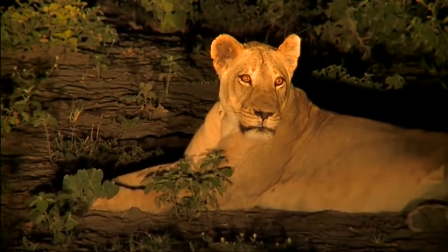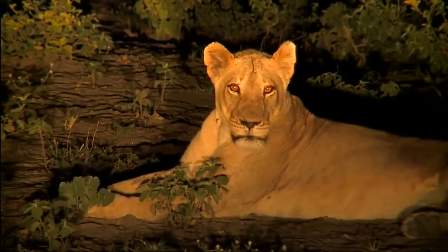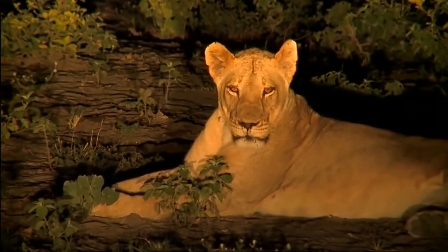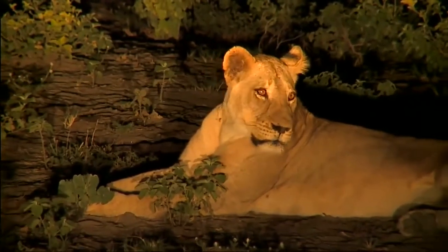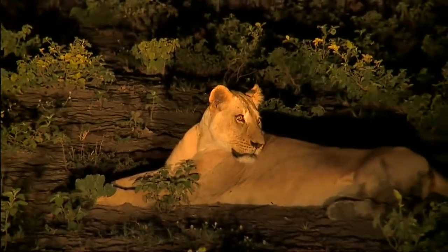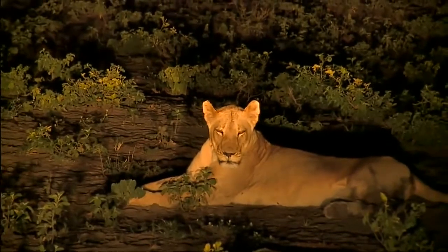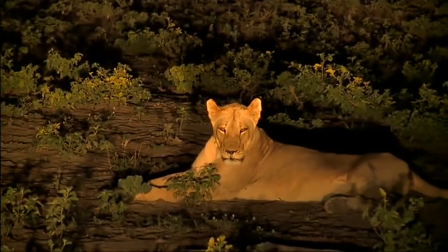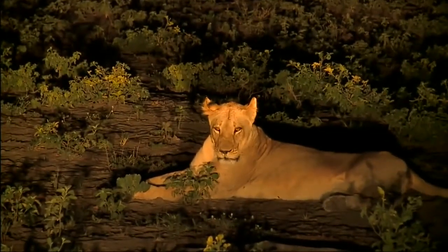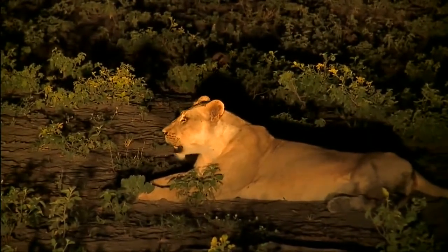Looks like the amber-eyed lioness. Looks like she's heard something. So what probably happened is they might have been separated in a hunt. This does happen from time to time, especially with an unsuccessful hunt.